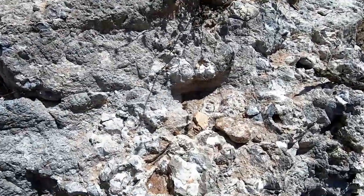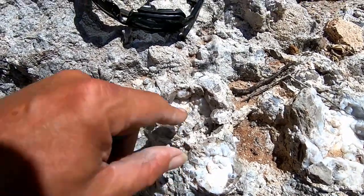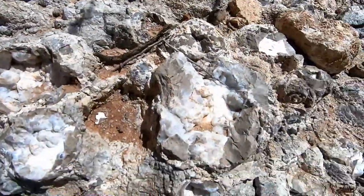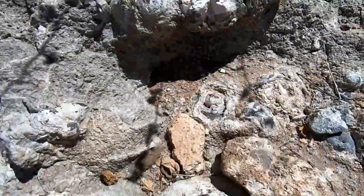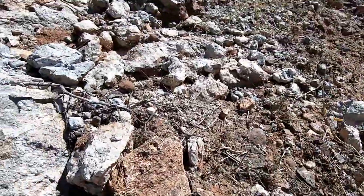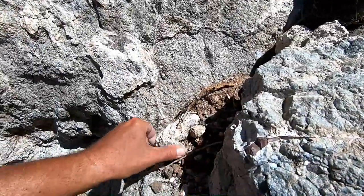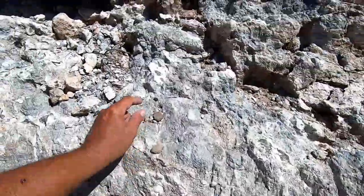Wow, look at that, huh? Cool. So there's opal and there's chalcedony in the same pocket. And that's all chalcedony in this one. Very, very cool. Look at that. There's just a big chunk of opal right there. Yep. That is opal. So cool. This is a neat place.